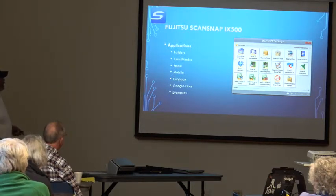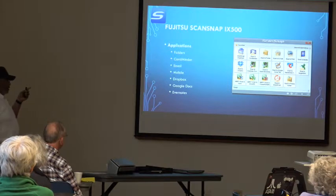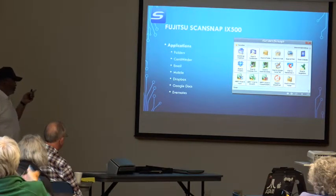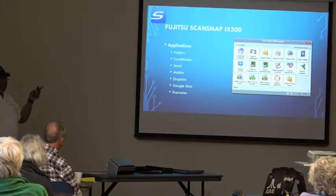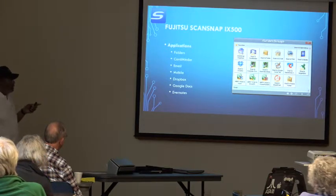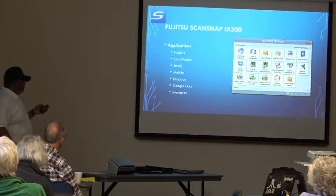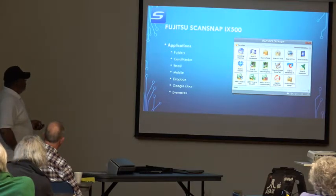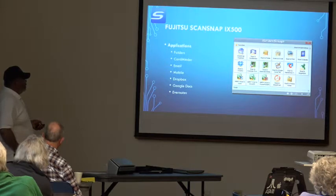This is the organization, the folders. This is card binders, email, mobile, Dropbox, Google Docs, and Evernote. It will scan to all those applications if you use them. But as you can see, right here is the scan of folders. This is my folder organization that I will have set up on my computer.